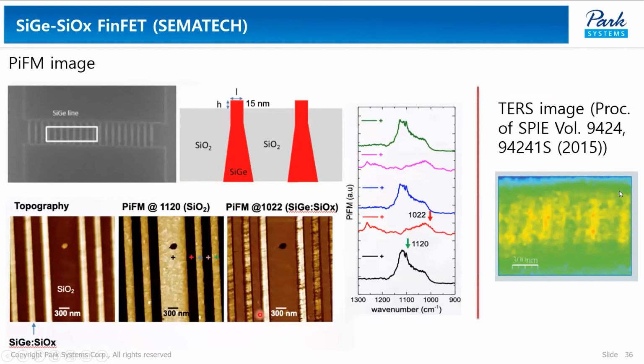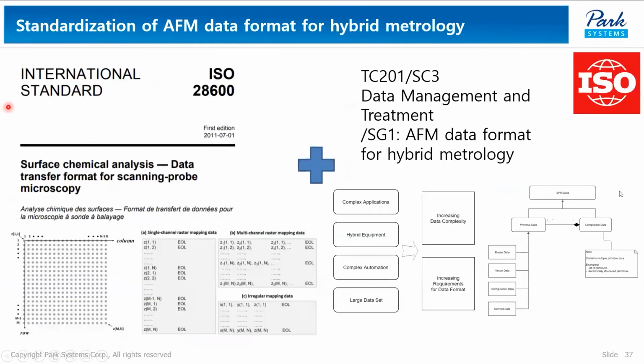So this is a PIFM image of a silicon germanium and silicon oxide FinFET structure. You can clearly distinguish two different materials, silicon germanium and silicon oxide, using PIFM here, and the same structure was imaged using TERS and published in 2015. By comparing PIFM images with the TERS images, it makes it easy to see which is better.